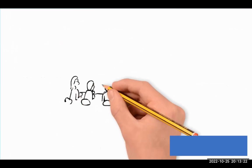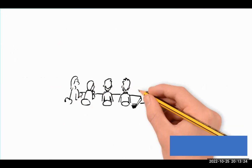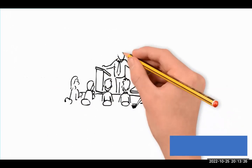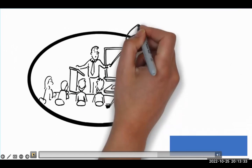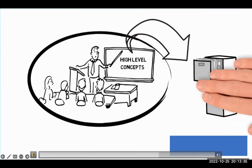Next, students gather in a classroom environment where the instructor is freed from spending valuable time covering the basics. Instead, the instructor builds upon the foundational knowledge and introduces higher-level concepts, which are then related to the student's specific work. This is the really important point.